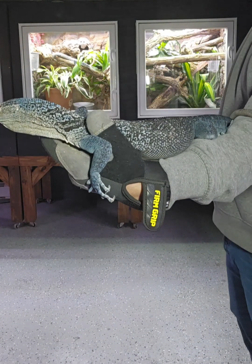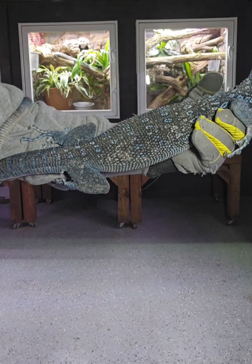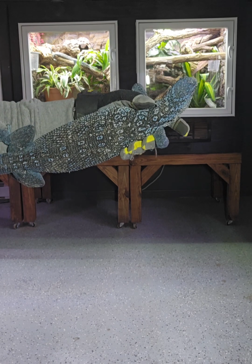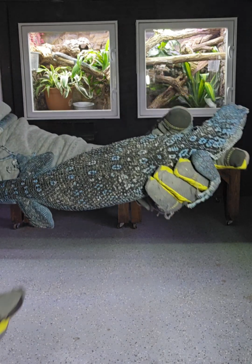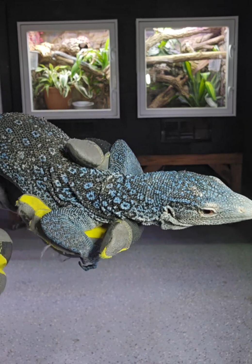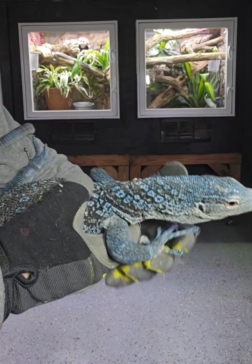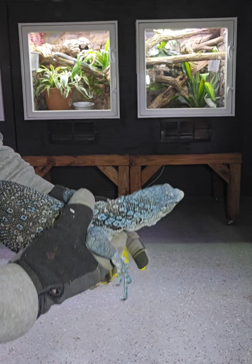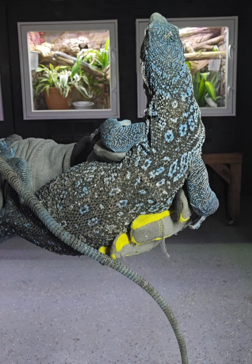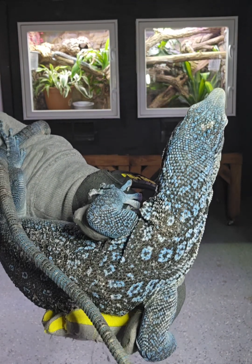So, if you're looking for tree monitors, blues are definitely at the top of the list for a lot of folks. But lots of options, lots of color choices. But I highly recommend you do your research, find out if this is something that you can have in your state, find out if you have anyone in your state that is even offering them. And if so, do yourself a favor and get yourself some blue tree monitors and really take a look at one of the most beautiful animals in all of the world.